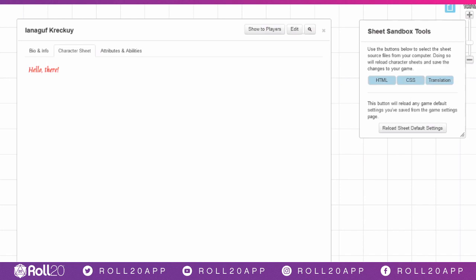So even if you've never tried to do a custom sheet before, as a pro user, this is the time to give it a shot, because there's nothing really to lose. There's a lot of great ways to brush up on your HTML, CSS, and impress your friends. Mm-hmm. I would be very impressed if my friends could do this.